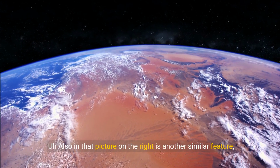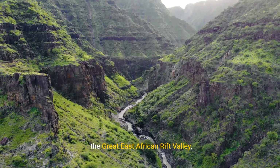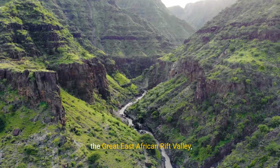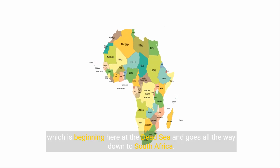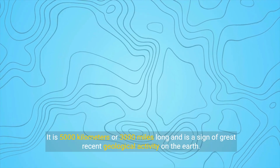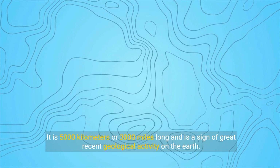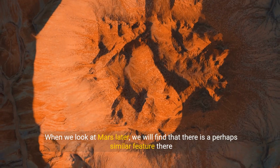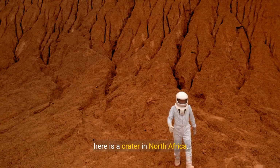Also in that picture on the right is another similar feature, the Great East African Rift Valley, which is beginning here at the Dead Sea and goes all the way down to South Africa. It is 5,000 kilometers or 3,000 miles long and is a sign of great recent geological activity on the Earth. When we look at Mars later, we will find that there is a perhaps similar feature there.